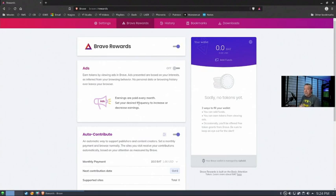And honestly, I don't really want to watch Brave ads, so I just turn them off because I don't care about earning money through watching ads. But for some people, it's like, I don't care, leave them on. They're not very intrusive or anything crazy. So I really like this ad system, but it's a big turnoff for some people. If you still want to use the Brave browser without ads, you can definitely do that, as I'm doing right here.